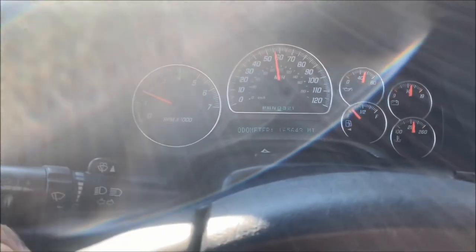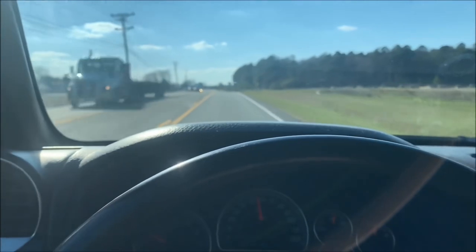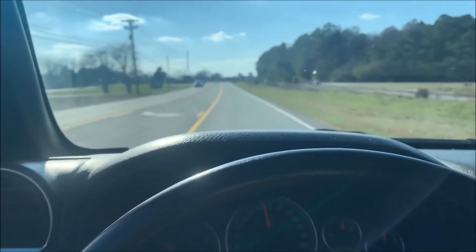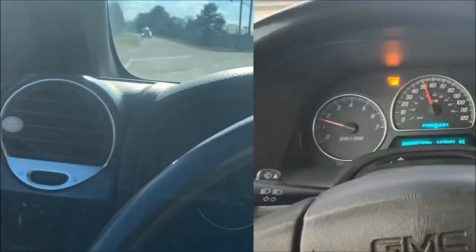Okay, so we gotta go to the gas station, man. Then we're gonna get this bad boy cleaned up. And y'all know how we gonna do it. We're gonna try to see if we can sell it pretty fast. Y'all let me know in the comments below which y'all would post this car for, seeing that I paid $1,600 for it. What would you post it for? Let me know in the comments below.